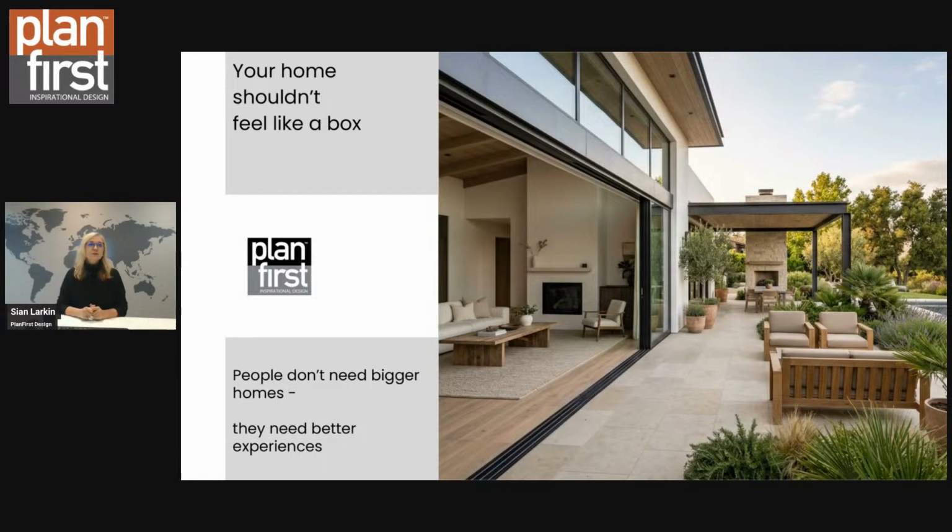So quite often you don't need a bigger house. You just need a better experience. If you have a look at this image, for instance, if we didn't have that large opening, the living room would have been a lot smaller as an experience than what it actually feels now, because that space is actually drawn into the garden and into that outdoor patio space.